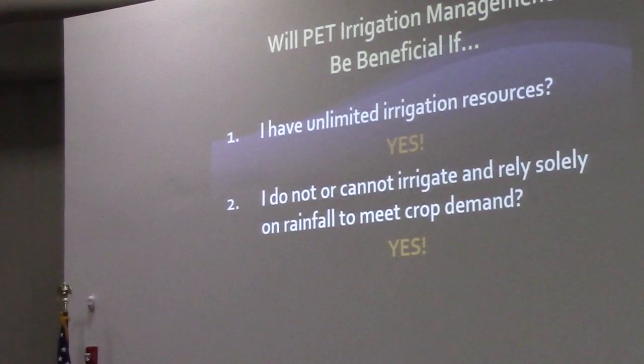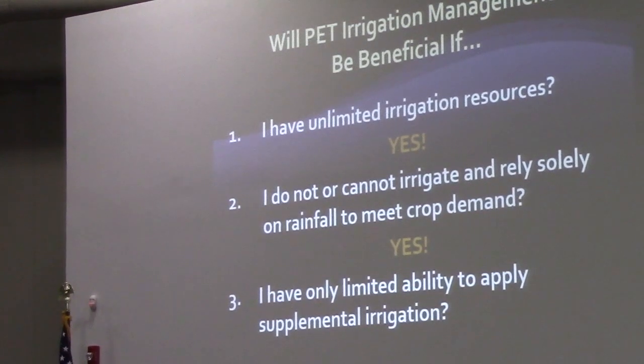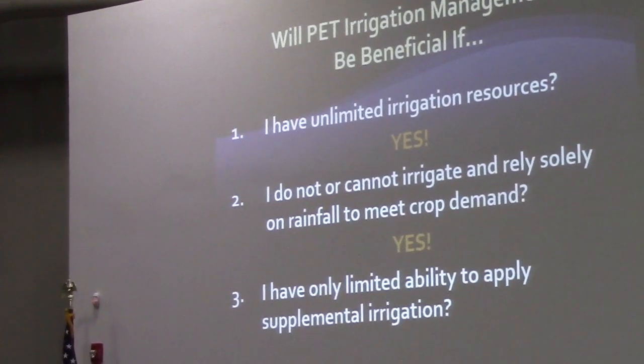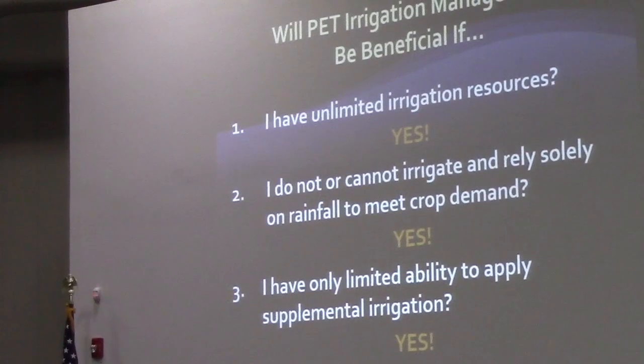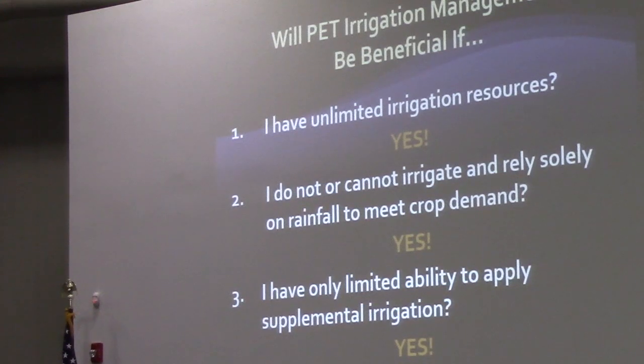Concepts help me, and the answer is yes. And then for most of us, I have only the limited ability to apply supplemental irrigation. So if I learn to track potential evapotranspiration, will that help me? And the answer is yes. And as we get further into the talk, I hope to be able to explain that to you in more detail.